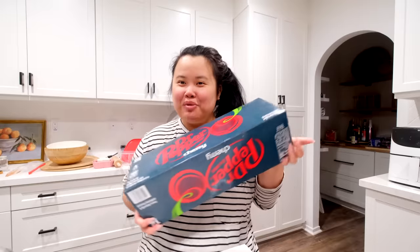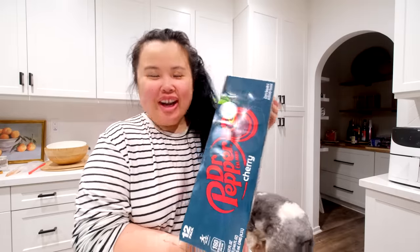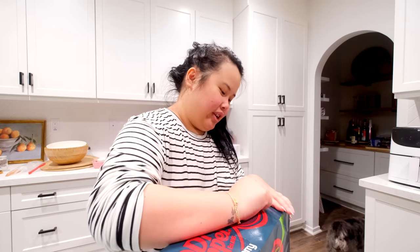It is time we try a new Dr Pepper flavor. This is cherry. A lot of you guys recommended Dr Pepper cherry to me. As you know, right now, I love Dr Pepper. I used to love Coca-Cola, but it just doesn't taste as good anymore. Dr Pepper is so good. I've tried the regular Dr Pepper, the diet Dr Pepper, and the Dr Pepper cream. This is my first time trying cherry. So I will let you guys know if it is good.